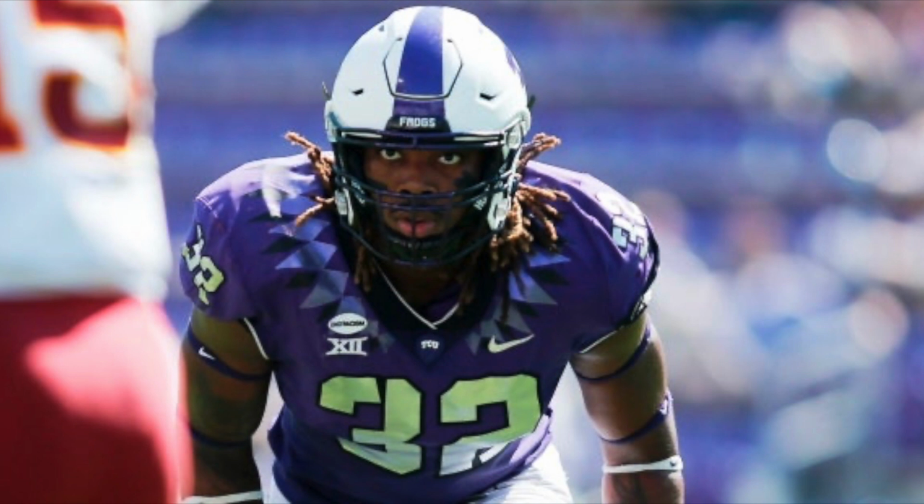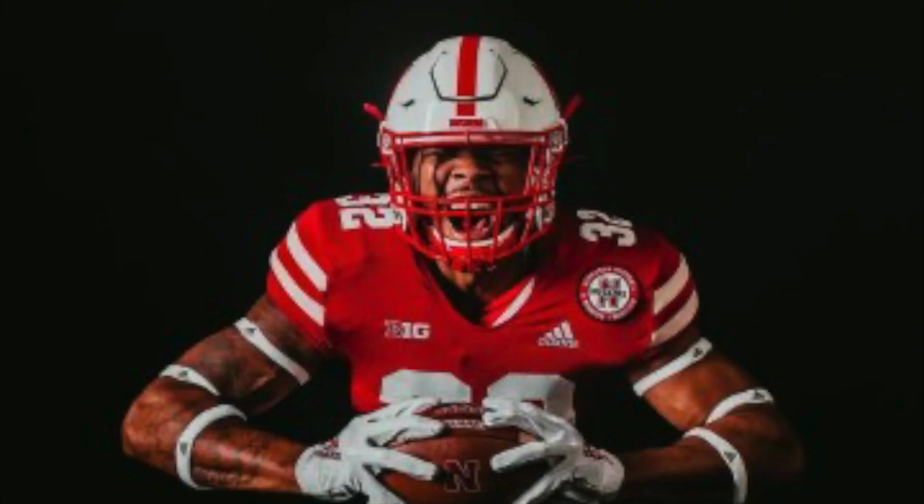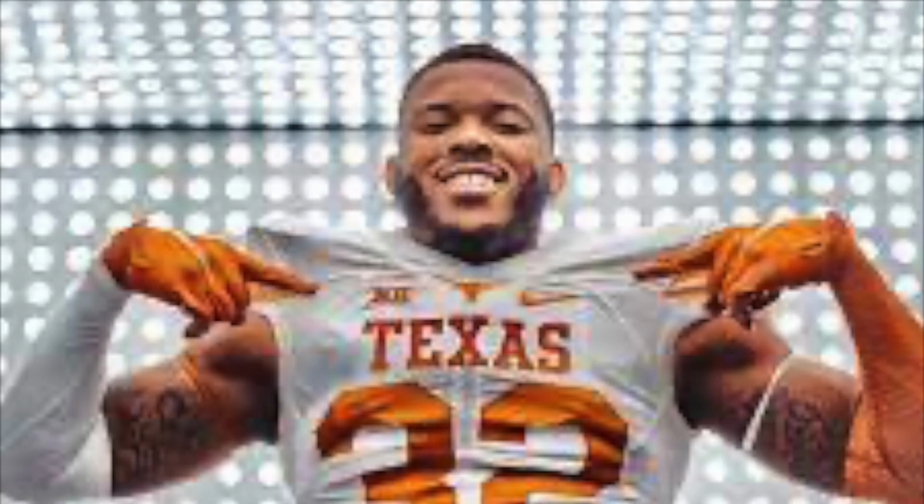This isn't a highlight film. This is just me breaking down Ochaun Mathis's game against Texas Tech just to showcase the type of player he is. At 6'5", 257 pounds, he is the top-rated player in the transfer portal. And on April 30th, Saturday, he is going to be picking between the University of Texas and the University of Nebraska on where he is going to end up transferring to.